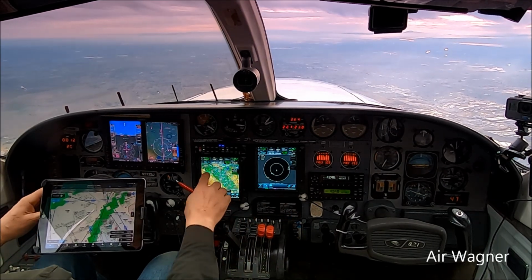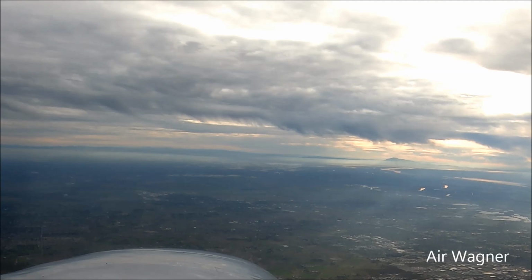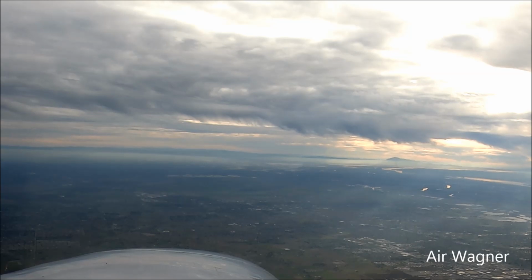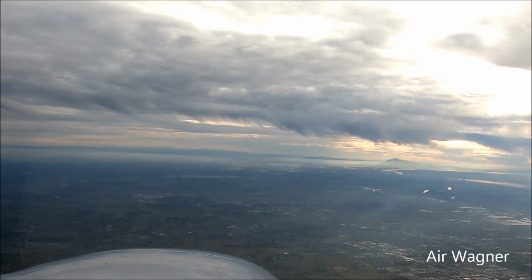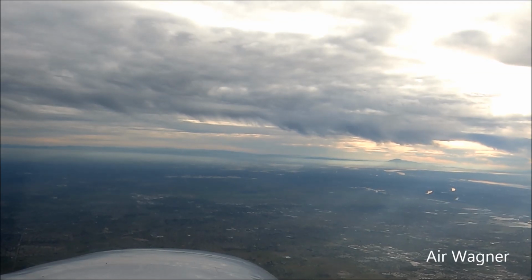Sierra Juliet, connect approach 125.25. 125.25, 3 Sierra Juliet, thanks, and so long. NorCal, good afternoon. Golden Eagle 513 Sierra Juliet checking on 7,000 direct Sonol. Golden Eagle 513 Sierra Juliet, NorCal approach, roger.